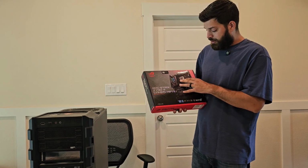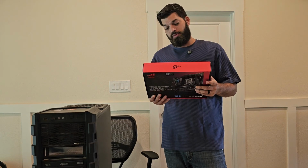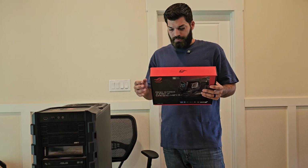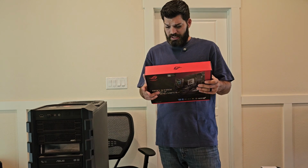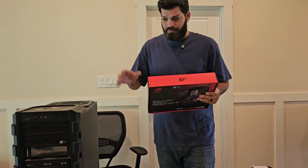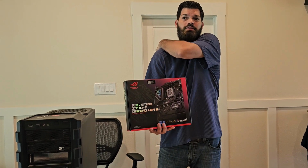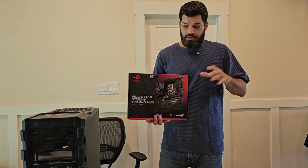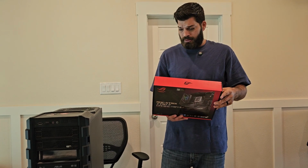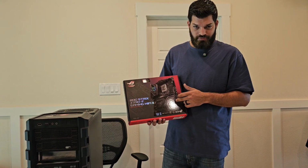So the power supply on this is crazy. I think it's 16 plus 1 plus 2. This has PCIe 4.0 and it has 5 lanes. So I can put 5 M.2. I guess they're technically an SSD, but I can have 5 M.2 hard drives on here. It has Wi-Fi 7.